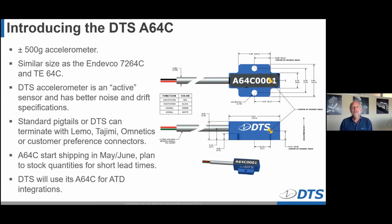And so we looked at our accelerometer element, and we tried to see if we could make a sensor like this that would fit into this standard package, and we were able to do that.